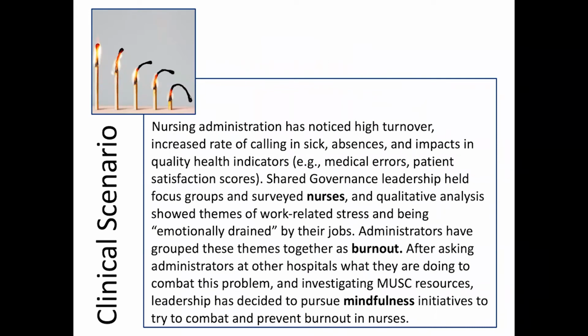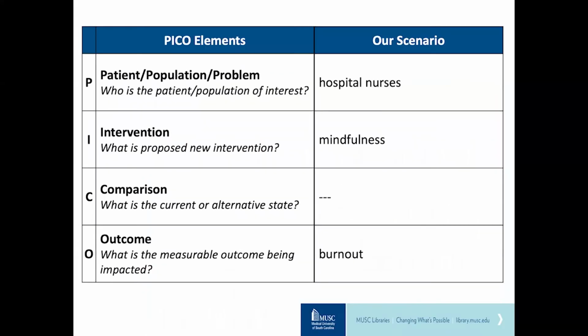So our clinical scenario that we worked on last webinar involved focus groups that were held by Nursing Shared Governance. Nursing administration asked for our help in investigating the effectiveness of mindfulness interventions on preventing and treating burnout in hospital nurses. Based on the clinical scenario, we identified the PICO elements of our question. Our population of interest is hospital nurses. The intervention we are proposing is mindfulness. We don't have a direct comparison, and the outcome we hope to decrease is professional burnout.